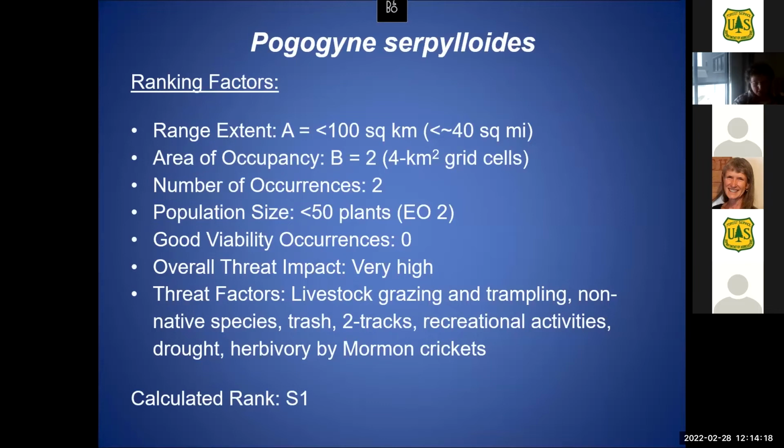I will say that in 2020, Lynn Kenter, Beth Corbin, DeBolt and myself went out to EO1 and could not relocate that population. And then in 2021, Beth, Lynn, and I went back out to EO1 and visited EO2, and we couldn't find either population. And yes, we know it was a drought year.